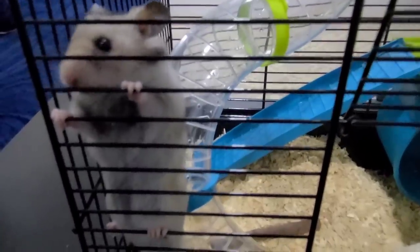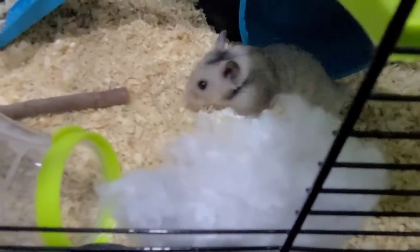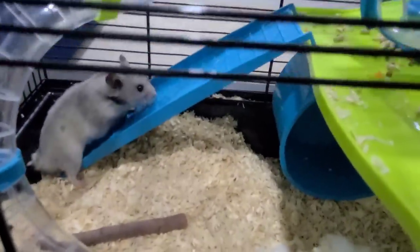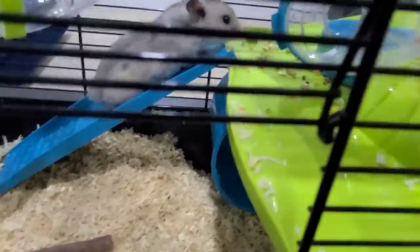All right, now I'm gonna do an actual tour here. And Harry can't speak, so I'll speak for him. Hi. We have a wheel, a big wheel for a big boy. Bunch of shavings. This is the first floor. Some bedding. A nice chew toy. We have some stairs here he likes to use often.